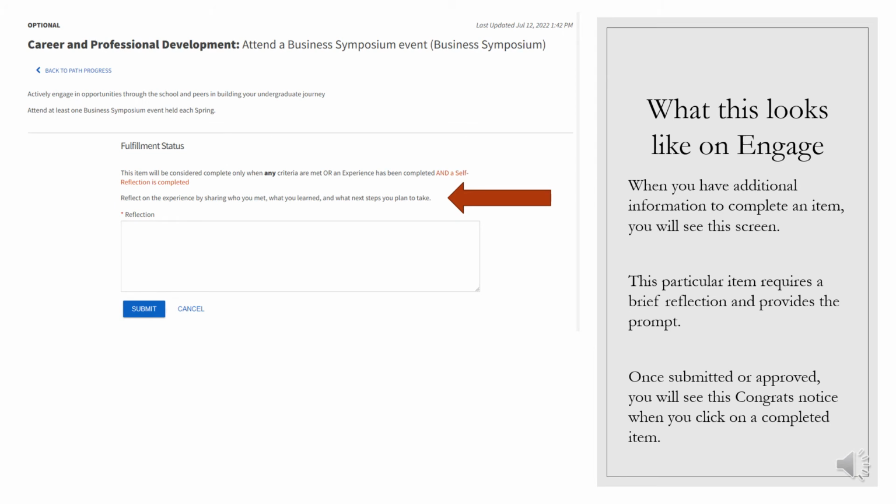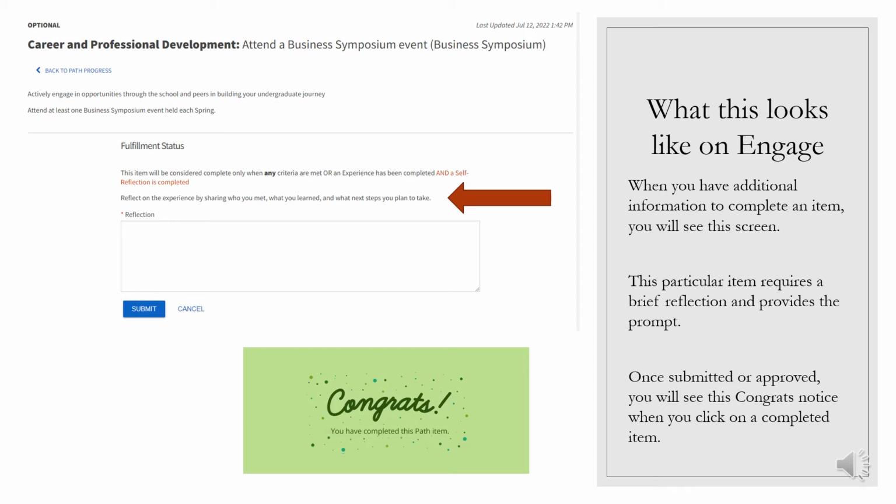Now I see the reflection prompt and the space to enter it. Once I submit, it will either go into the inbox to be approved or it will be automatically approved. But once it's approved, I will see the green check mark that the item has been completed in my progress report. But when I click on the item, I'll also see this cute little congratulations notice.